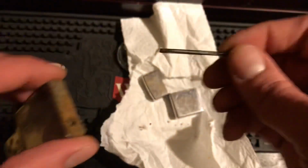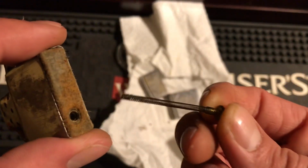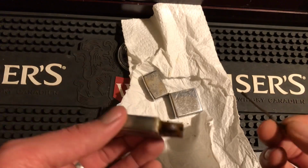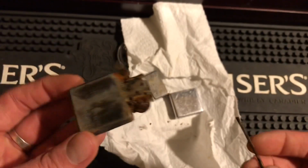But we'll take this out here. Well, so the thing is stuck inside there. The end piece to this, it stayed inside there. It's probably solidified to the flint. You know, it was under. I bet you this was underwater for a decade. This has been underwater for a very long time.